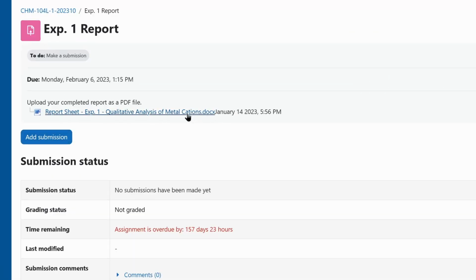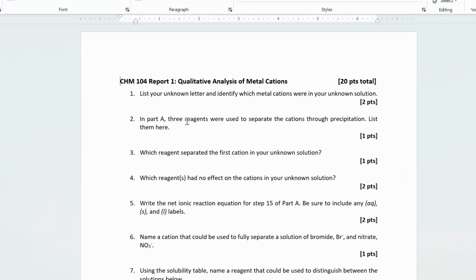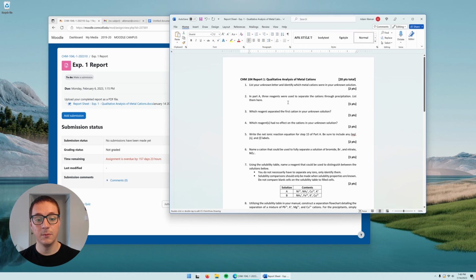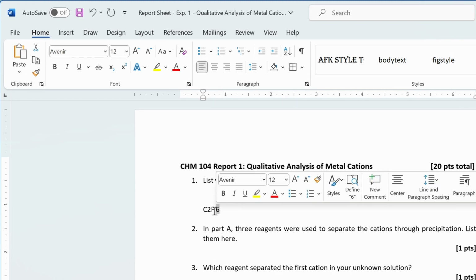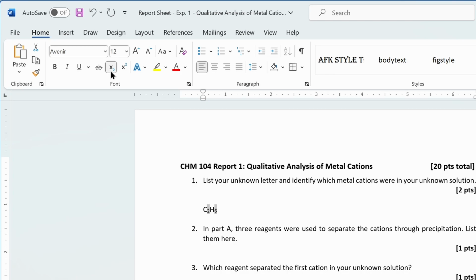It's a doc file, so I'm going to download that. I'll open it in Word. Here I can see all the report questions. You should be well equipped to answer these if you completed the procedure and analysis in the manual. In Word, if you need to write a chemical formula, make sure to use subscripts. Here's the formula for ethane, and I need these two numbers to be subscripts, so I can just click this little subscript button up here.